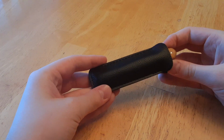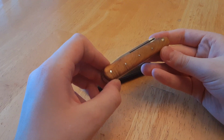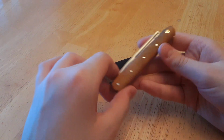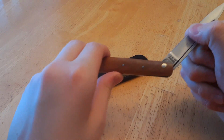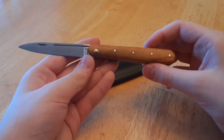But this is the Issard Rouennais. I'm probably mispronouncing that. But it is a traditional French knife that apparently translates to the cow's tail. And it is a regional knife.